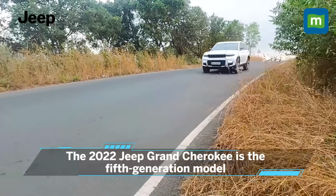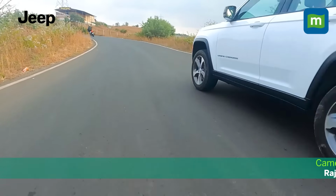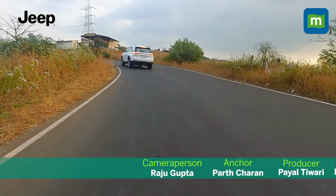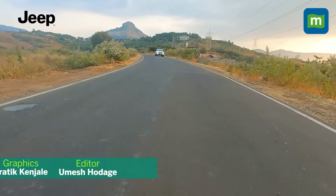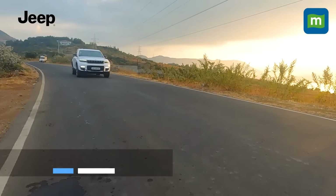So, is the Jeep Grand Cherokee's visual flamboyance matched by true on-road luxury? Can it hold its own against some of the most popular names in automotive luxury? Stay tuned to find out.